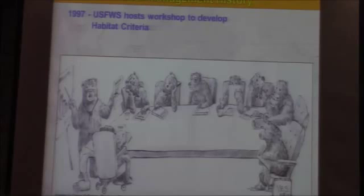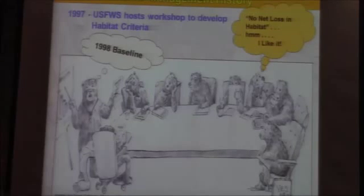So, in direct response to that lawsuit, in 1997, Fish and Wildlife Service hosted a workshop in Bozeman, Montana, and it was open to the public. And one of their big objectives was to establish some measurable habitat criteria. And out of this workshop came a very novel idea, which is what we refer to as the 1998 baseline.